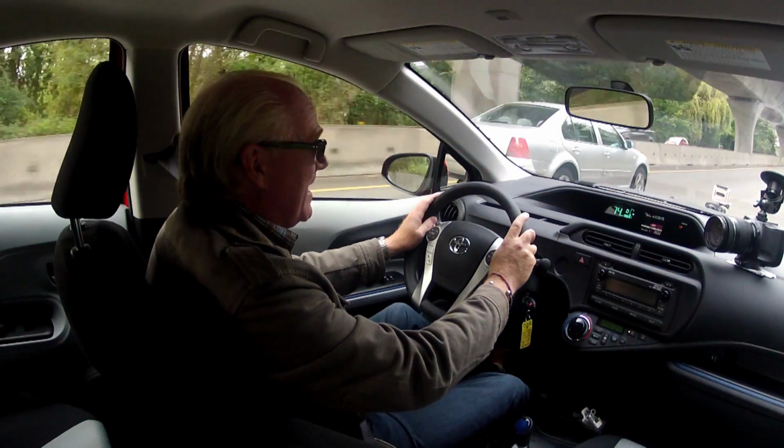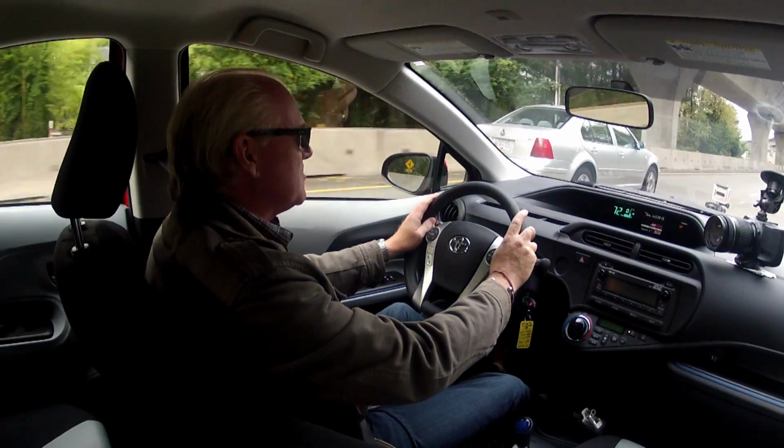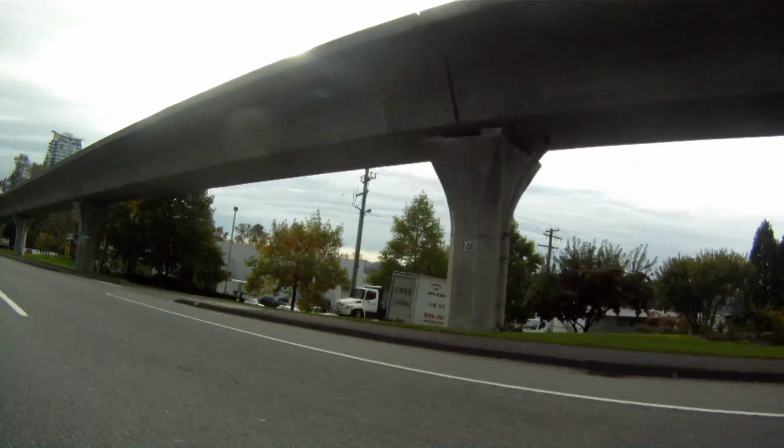So what is the fuel efficiency of this car? Well, according to Environment Canada ratings, it's 3.5 liters per 100 kilometers in the city, which makes it the most fuel efficient car in Canada that doesn't have a plug.